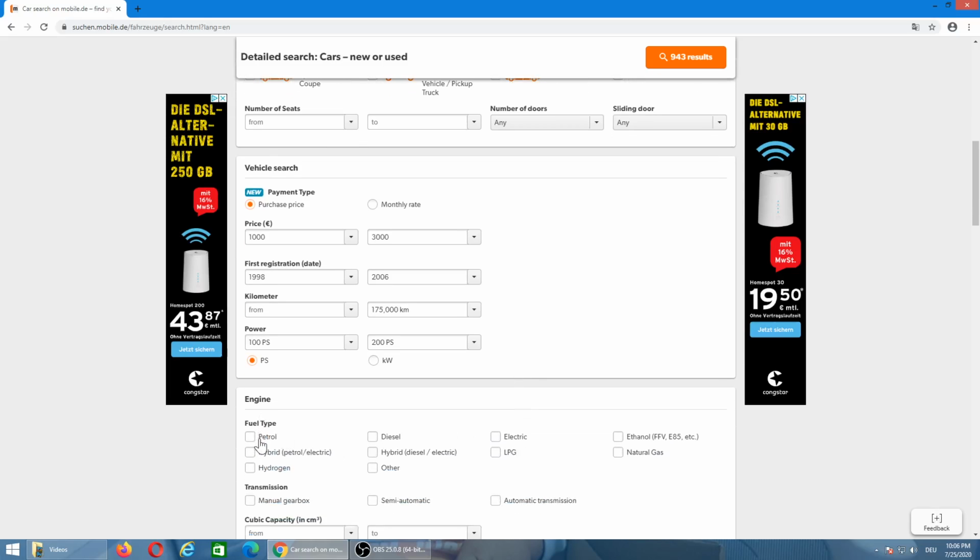We go to the engine. You have the benzene, petrol, you have the diesel, you have the gas, you have the hybrid. You can choose even electric cars. I will choose the benzene.